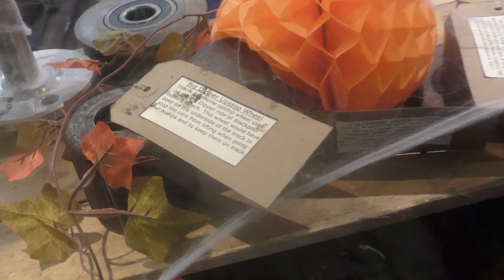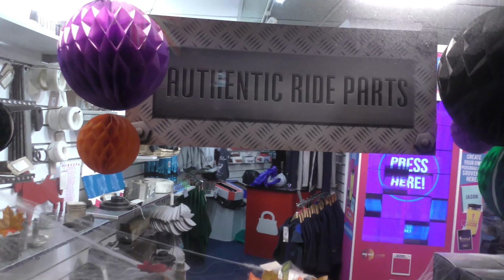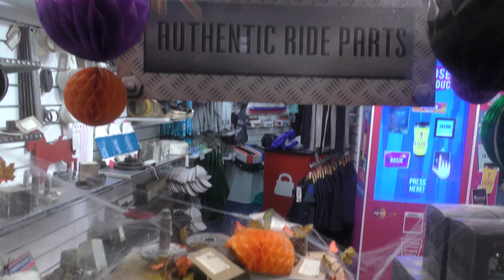No, they don't have wheels. It's a big wheel, that. Don't know where it's off. There's all sorts of different ones. Could it be off a ride? The top there: Big Dipper upstop wheel. Maybe this could be from an old ride which is no longer at Blackpool Pleasure Beach. There's more on the website as well.